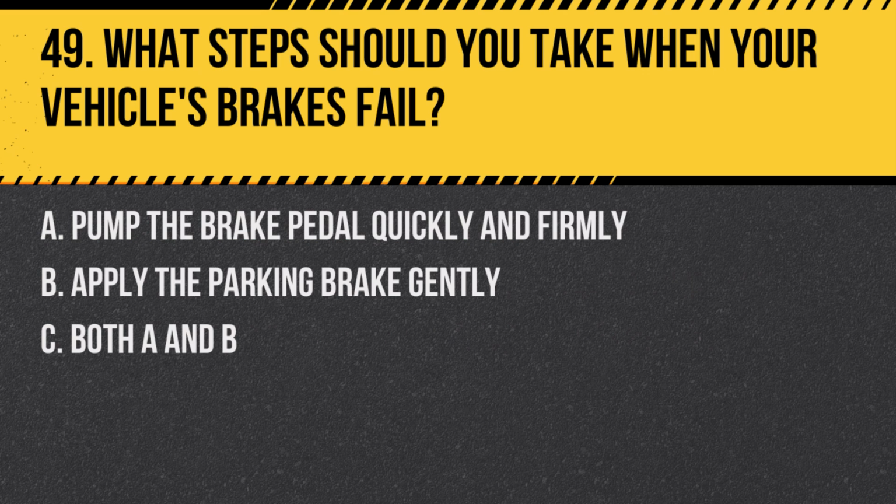Question 49. What steps should you take when your vehicle's brakes fail? A. Pump the brake pedal quickly and firmly. B. Apply the parking brake gently. C. Both A and B. Answer. C. Both A and B. If your vehicle's brakes fail, you should attempt to pump the brake pedal quickly and firmly to build up brake fluid pressure. If that fails, gently apply the parking brake to slow down the vehicle.